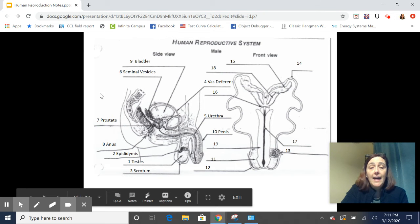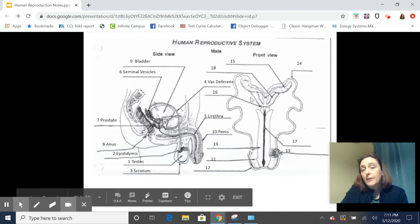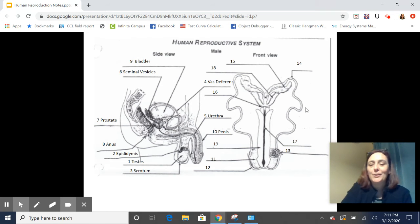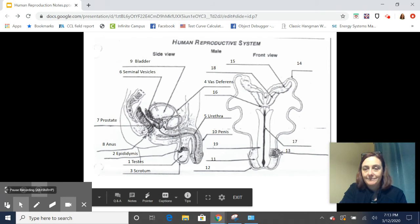Okay, that all was the side view. This man right here is looking to our right, and we're looking from the side. The picture over on the right is the front view. He's looking at you right now, and this is looking from the front, and that gives you a better sense of the numbers of testes and the number of seminal vesicles and vas deferens.